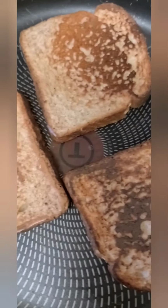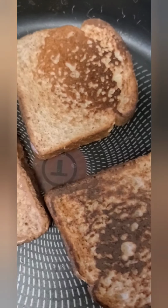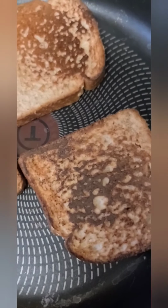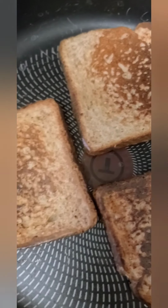The key is cooking it slow. The way you'll know it's time to flip it over is when you put your spatula underneath it. If it sticks, let it cook a little longer. But that's how it looks. Basically, this is the exact same way that I did the grilled cheese, the protein grilled cheese. So you can make a grilled cheese the same way.